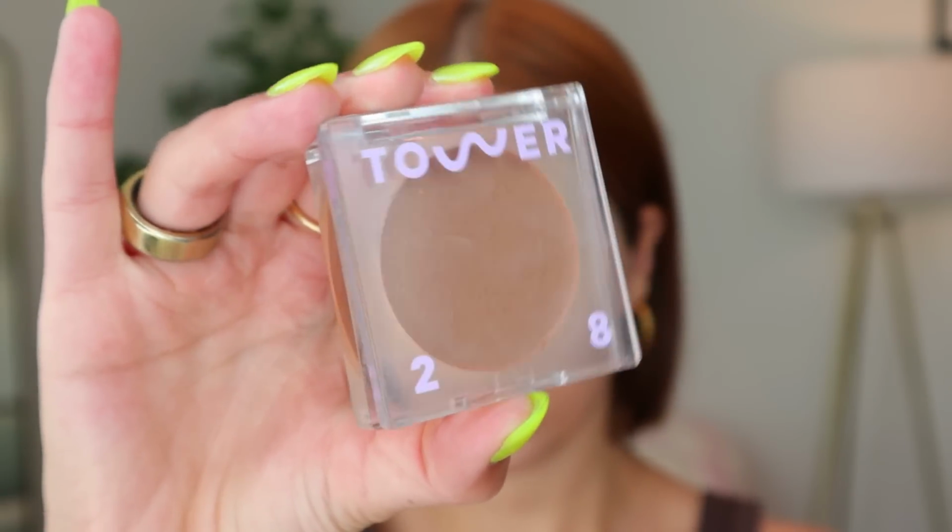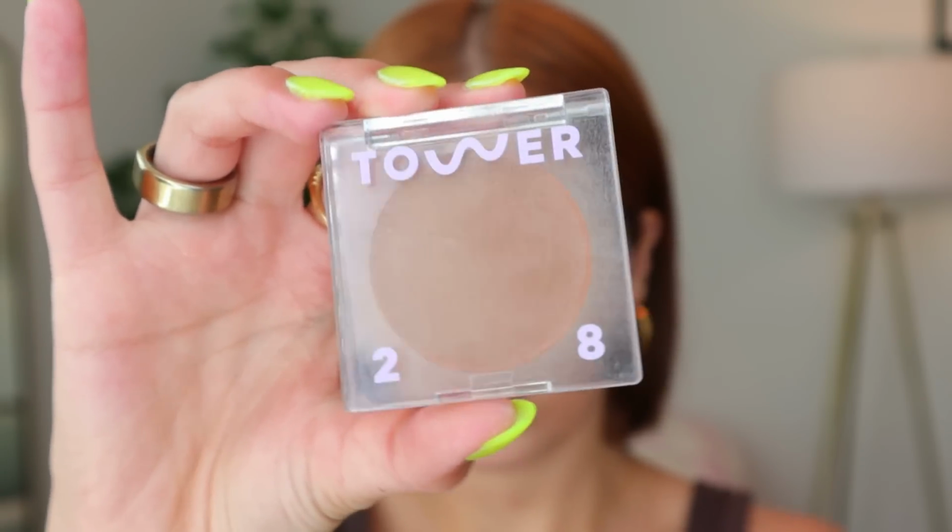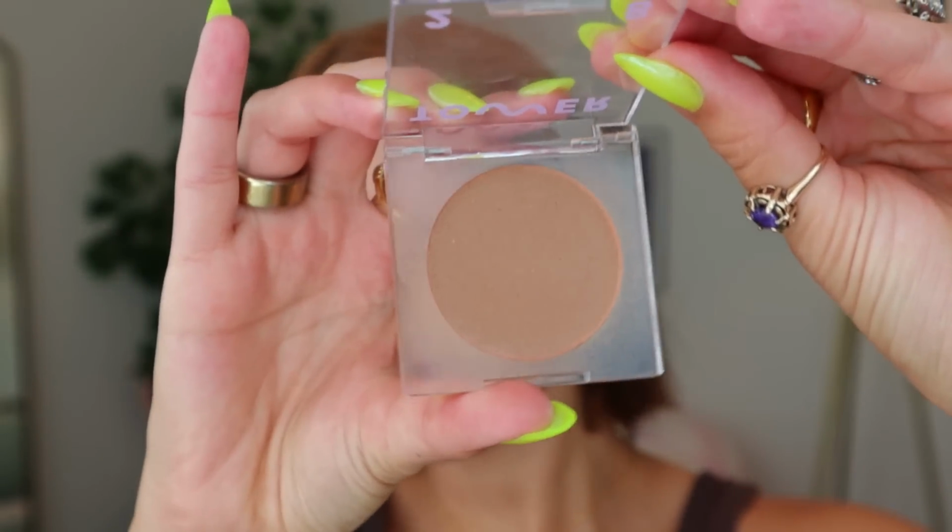This is a quick mention because technically this is not a drugstore product, but it is something I just wanted to bring to your attention because there are quite a few products that are about exactly $20 that maybe you would not expect to be the case. Most of Tower 28's line is about $20. Their blushes, their bronzer, and their highlighter are all $20. Their lip jellies are $14, and much of their line is around the $15 to $20 range.